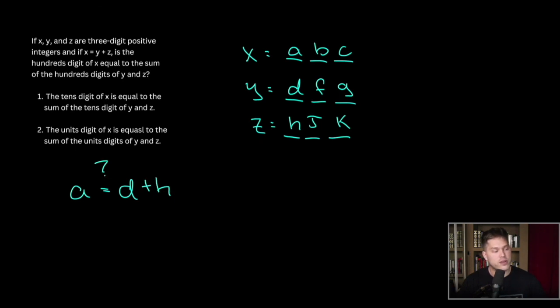This is our question. The first statement tells us that the tens digit of x is equal to the sum of the tens digits of y and z. So this is telling me that b is equal to f plus j. And what else does this tell me? Well, I know that b must be between 0 and 9. And so this implies that f plus j is less than or equal to 9.